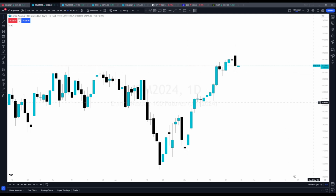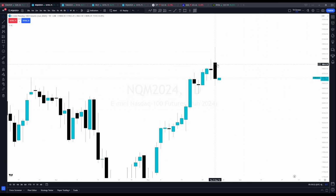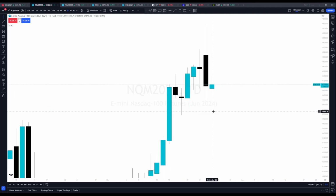So, big thing today: another sweep of all-time highs. That came yesterday. This is the new day candle here. Big thing is obviously we swept more highs, and then we came down and swept one, two, three daily lows down here. So I think we might get some kind of move up going into the overnight session here.